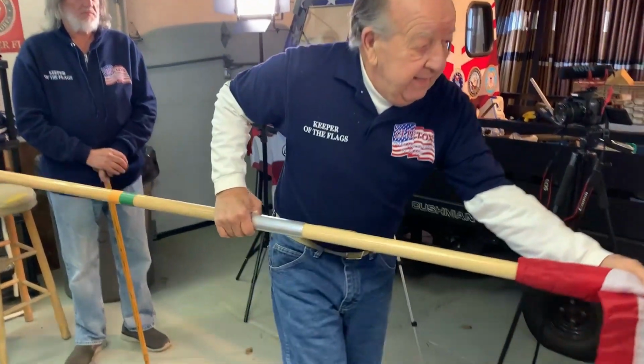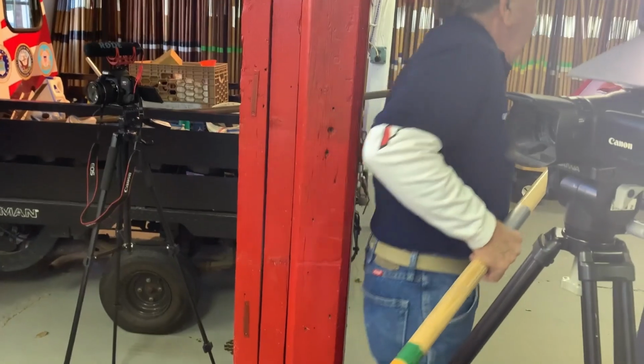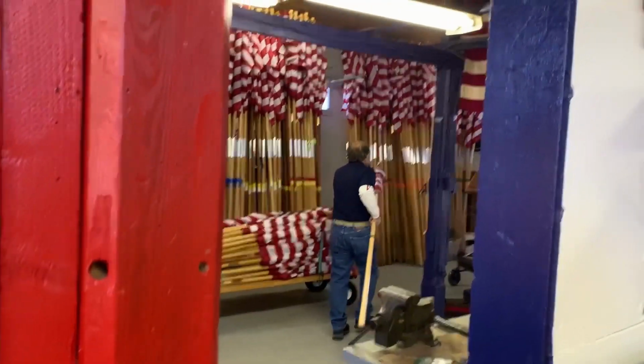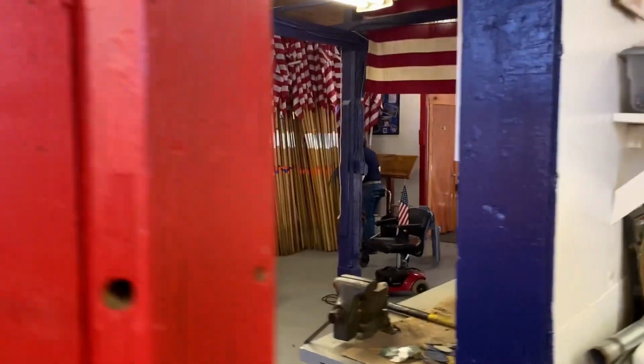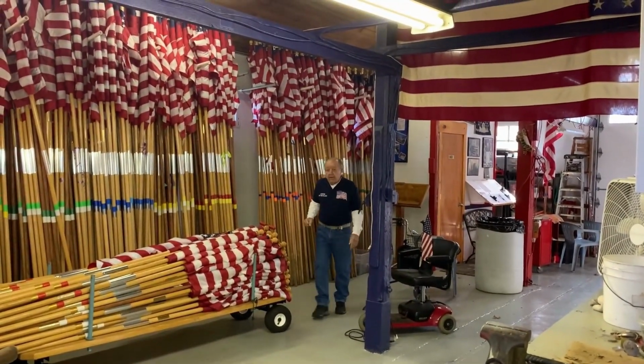And I'll bring it in. A lot of work goes into a flag. And there's another flag for the green and orange section, so it's ready to go.